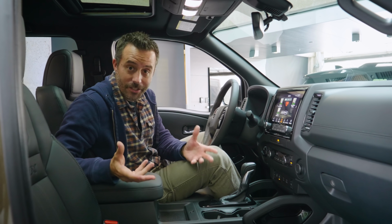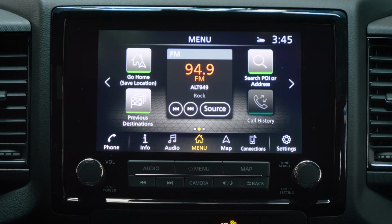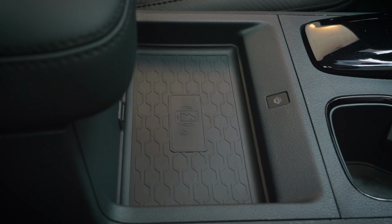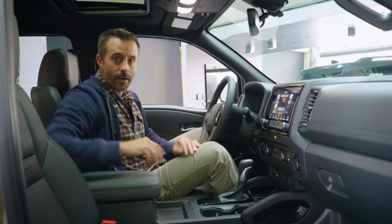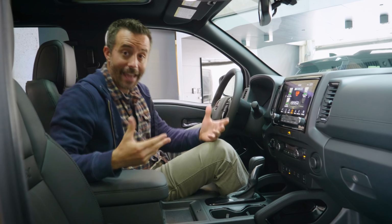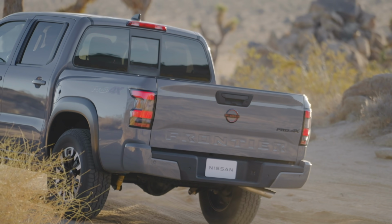Now, in terms of technology, it's fairly good here. Available 9-inch screen, and that's the biggest screen that you can get currently as of the time of this recording in any mid-sized truck, and that's really nice. You have Apple CarPlay, Android Auto, wireless charging, USB-C, also the older generation USB, front and rear, so plenty of options for charging your devices. I like the fact that you have an exterior camera system, forward-facing, side-facing, and rear-facing. It's really helpful for off-road driving, and some trucks still don't offer that.